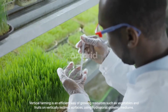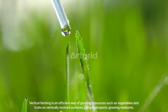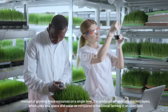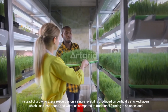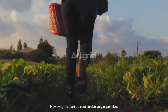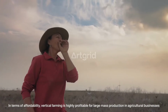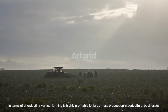Vertical farming is an efficient way of growing resources such as vegetables and fruits on vertically inclined surfaces using hydroponic growing mediums. Instead of growing these resources on a single level, they are produced on vertically stacked layers, which uses less space and water compared to traditional farming on open land. However, the startup cost can be very expensive. In terms of affordability, vertical farming is highly profitable for large mass production in agricultural businesses.